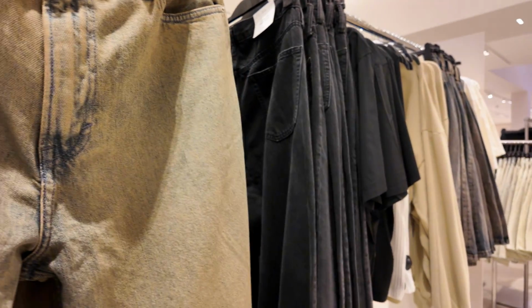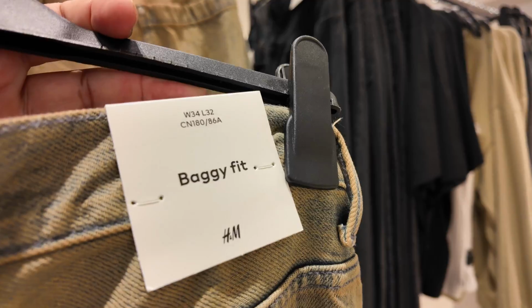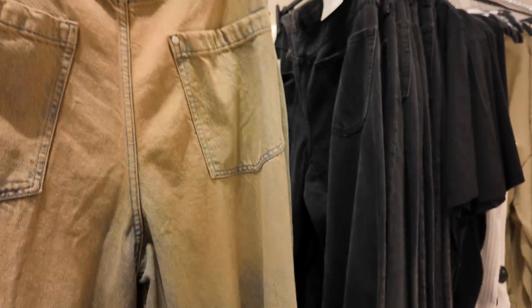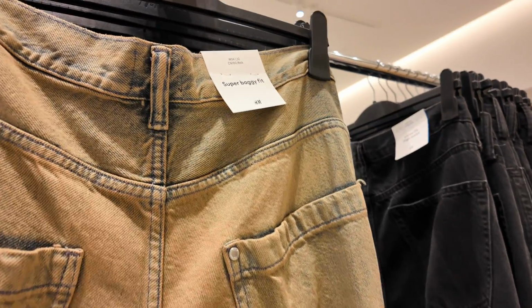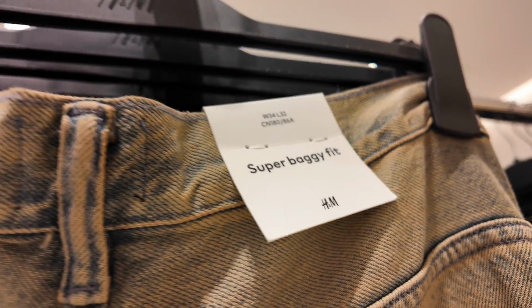These jeans look quite nice. So these are baggy fit. It's quite interesting to see how fashion has evolved over the years. You even have super baggy fit.